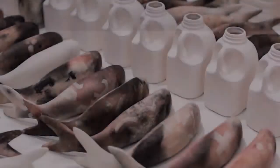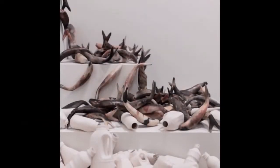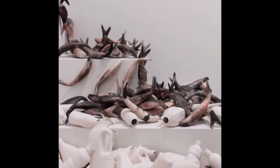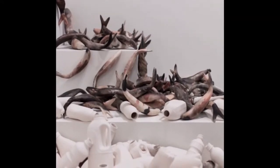So it meant that I made an enormous amount more of the ceramic plastic. And so when you see the installation, it is quite dramatic as a representation of that statistic. Numbers are always so huge that it feels a bit mind-boggling, and having work like this is so important to put it in context for us, so that we can try and get a bit of a grip about it.